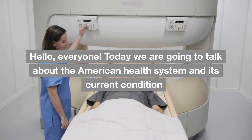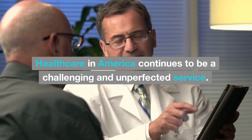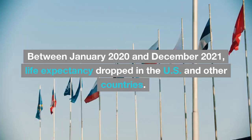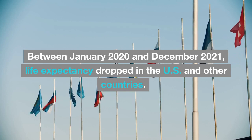Hello, everyone. Today we are going to talk about the American health system and its current condition. Healthcare in America continues to be a challenging and unperfected service. Between January 2020 and December 2021, life expectancy dropped in the US and other countries.